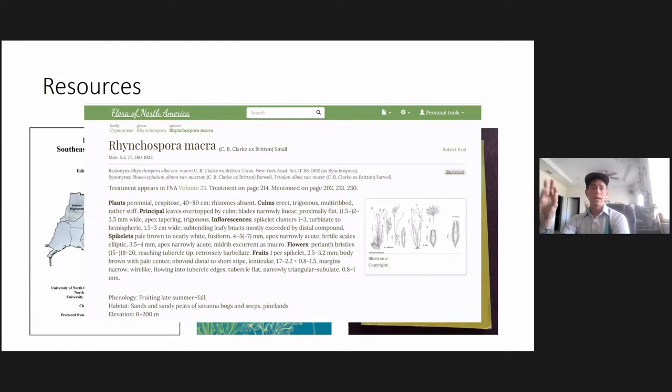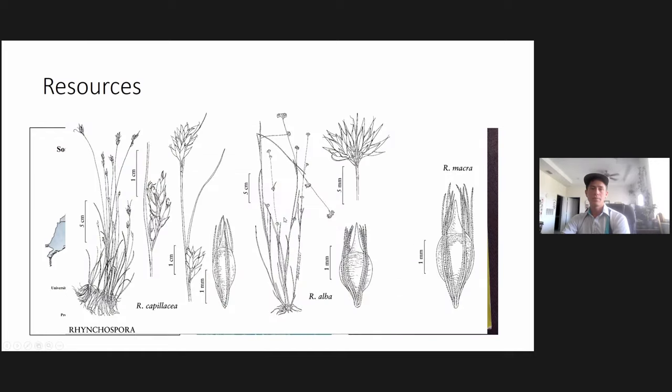I also like using this online resource, Flora of North America. They actually have kind of a new beta set up too, so the site is set up really nice now, and you can look up individual species. It's all free, it's all available online. And it'll tell you really specific measurements if you want to get down to the nitty gritty. And it shows these really nice illustrations too.